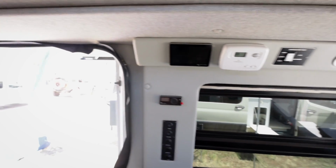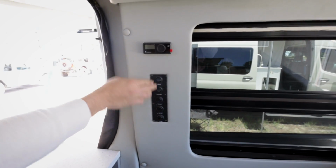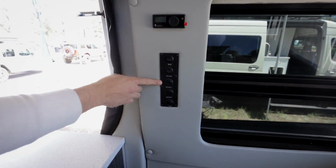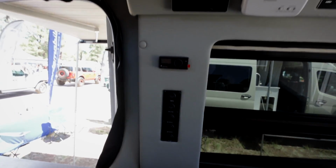And then the last thing I want to show you while we're in here is where all the business happens, all the electronics. What you have here down low is how we turn on our ceiling lights, how we turn on our refrigerators, our porch lights on the exterior. So all of our 12-volt switches. Like I was saying earlier, keep it very, very simple.